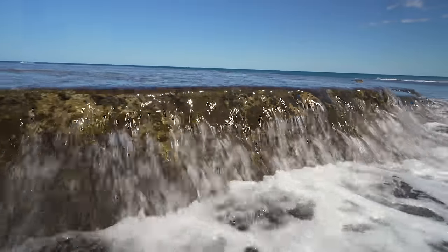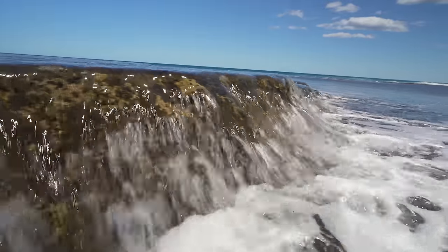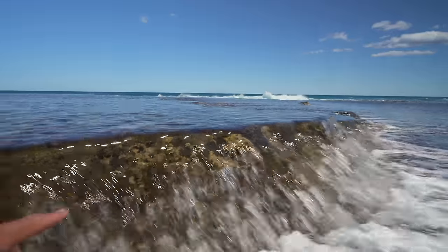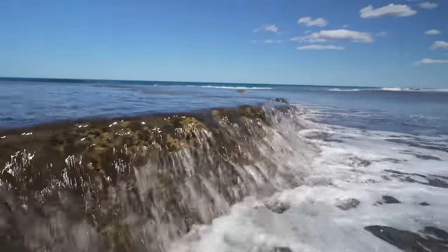That is a natural waterfall. That's so sick. There is so much water pushing off that top ledge, coming down to this little bottom one here. What?